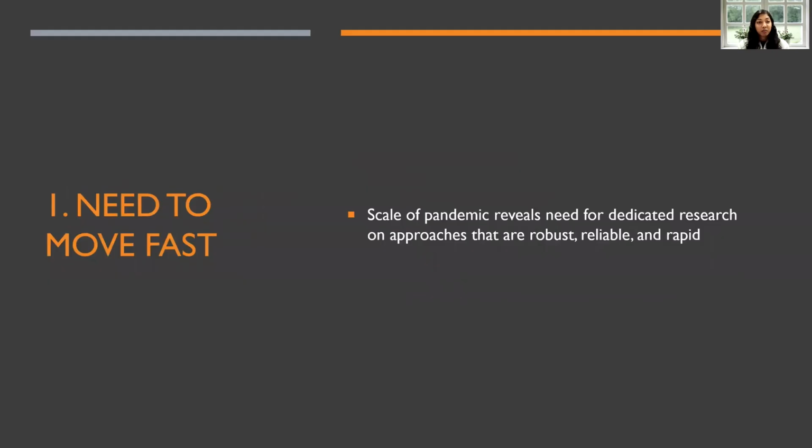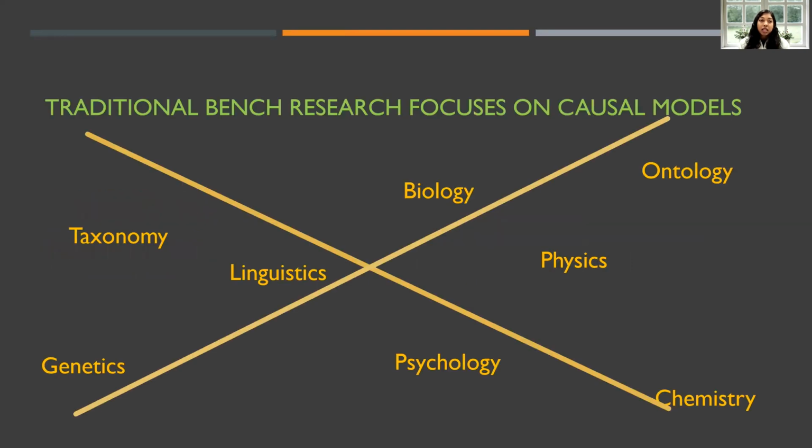Beyond COVID-19, we've learned that we need to move fast in times of pandemic. So the scale of this pandemic reveals the need for dedicated research on approaches that are robust, reliable, and rapid. And certainly, even in the past year, we've made tremendous progress in research and in ways to combat the COVID-19 pandemic.